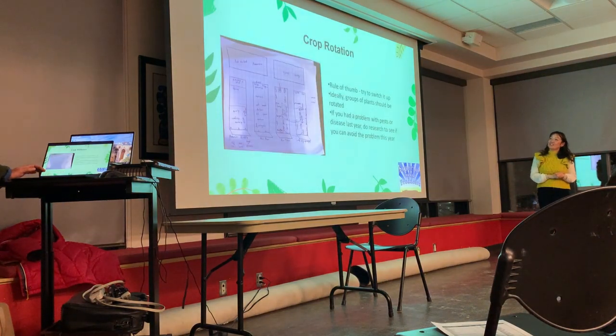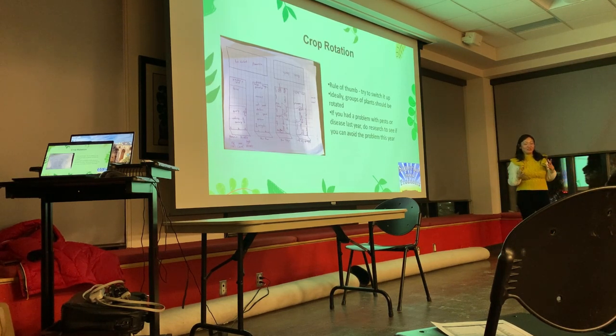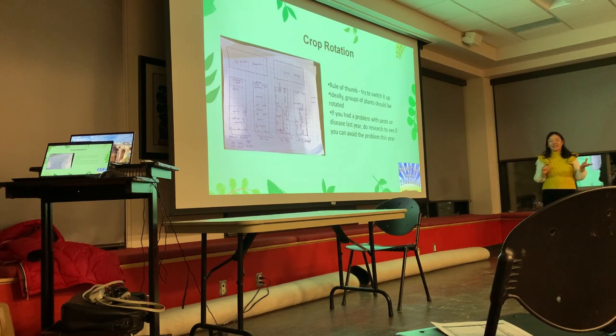Okay. So crop rotation, this can get really complicated if you want to be strict about it. I'm not perfectly strict about it because of my space. It's not like I've got huge sections that I can devote to one kind and strategically rotate it around. I've got things going everywhere.